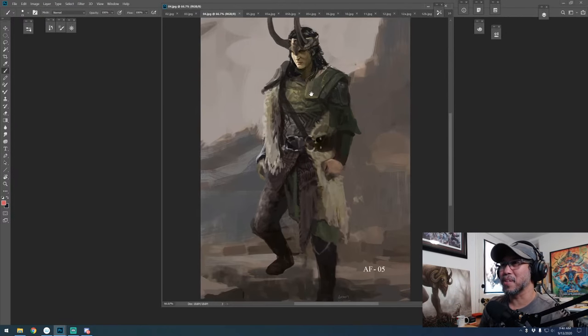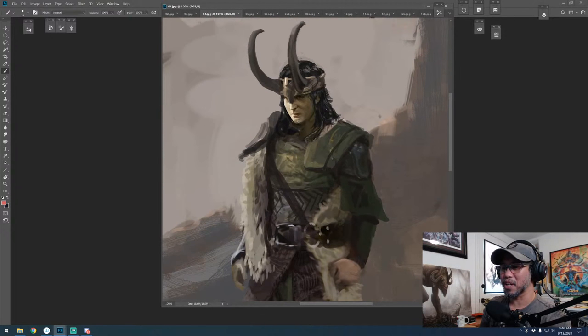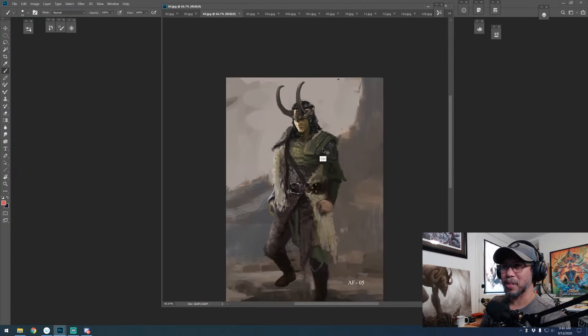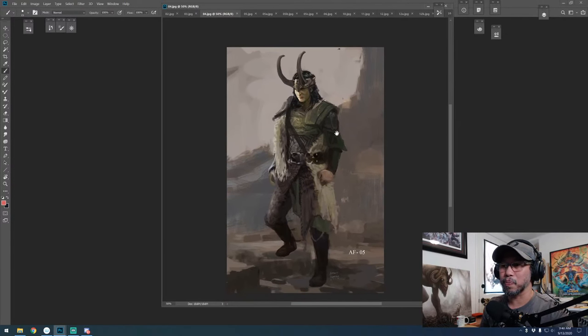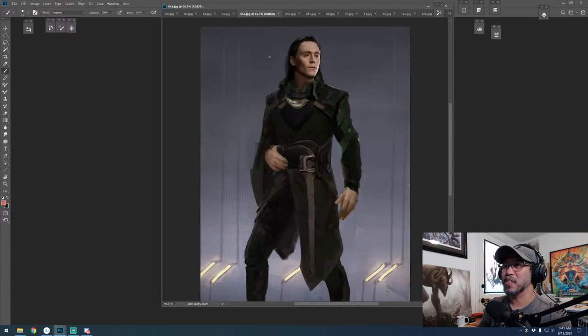And I was trying different types of helmets, because the other helmet was really metal and huge, very elegant, very regal, and I was trying to play him more like a warrior prince, the second born, I guess. Okay, and here are more versions, and then we got to this.